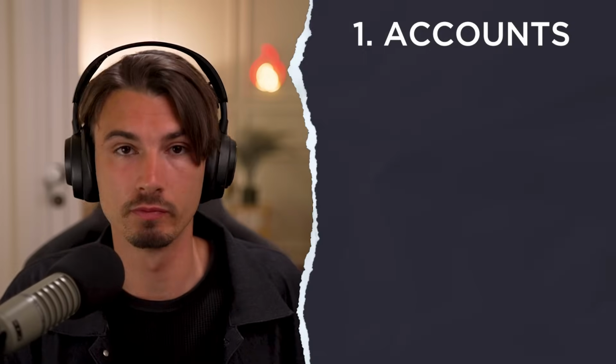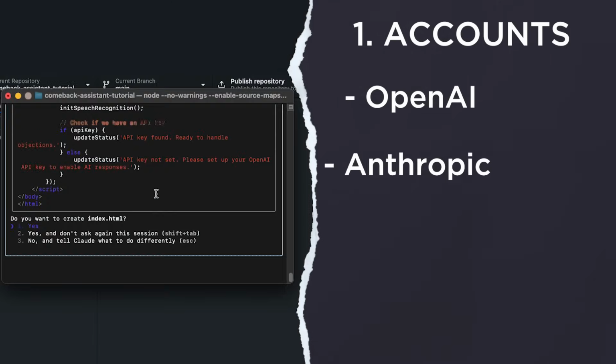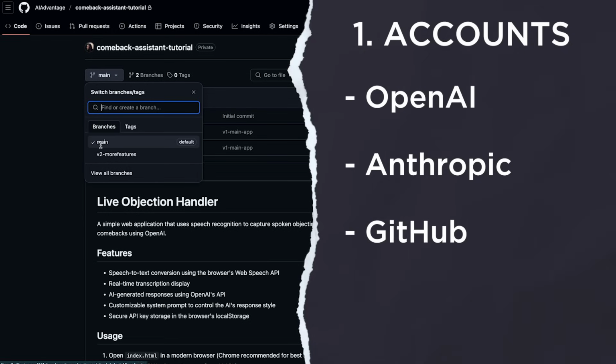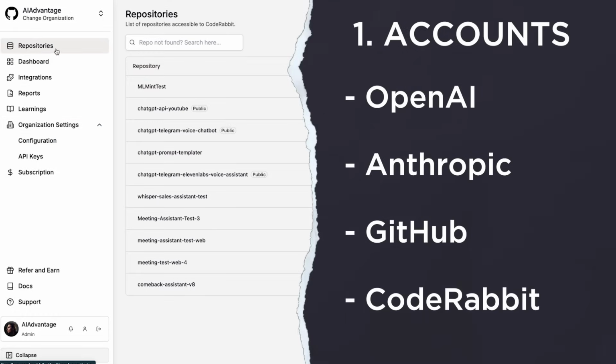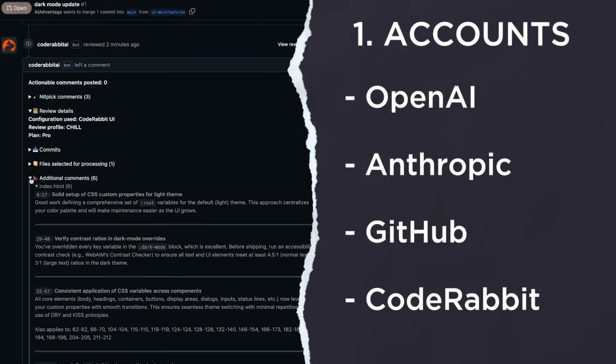So now that you have an overview of what we'll be doing, let's go into the setup part of this, on how to install this on a Mac. The Windows process would be very similar. Okay, first up, you need accounts with multiple services. One of them is OpenAI to have access to their API. Secondly, we need an Anthropic account to use Claude Code. Thirdly, we'll need a GitHub account to store all the changes in the different versions. And then lastly, we need a CodeRabbit account to create the documentation for all the changes and the versions, and also for it to make suggestions on how to improve the build that Claude Code created.